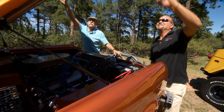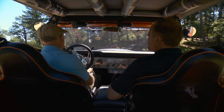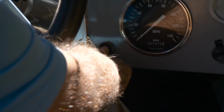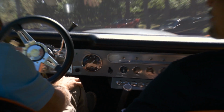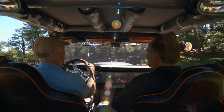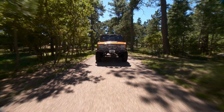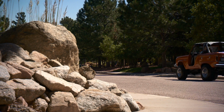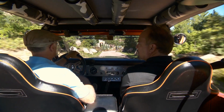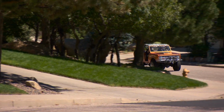All right, let's close it up. So key, and then a way cool starter button. There we go. Well, it's got a little rumble to it too, doesn't it? Vroom, vroom. Down off the hill. Boy, you know, this has got a completely different feel. Yeah, it's got a really light touch on the steering.